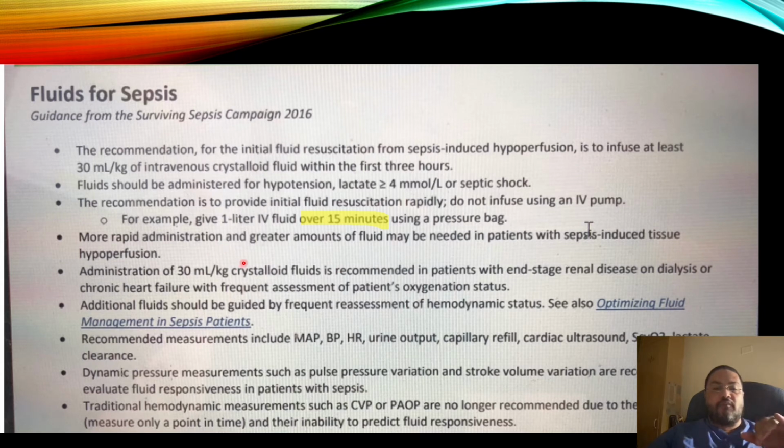More rapid fluid administration and greater amounts of fluid may be needed in patients with sepsis-induced tissue hypoperfusion, and administration of 30 mL per kilo crystalloids is still recommended in patients with end-stage renal disease, dialysis, or chronic heart failure, with frequent assessments of the patient's respiratory status.